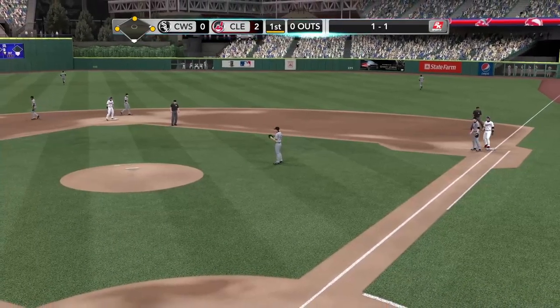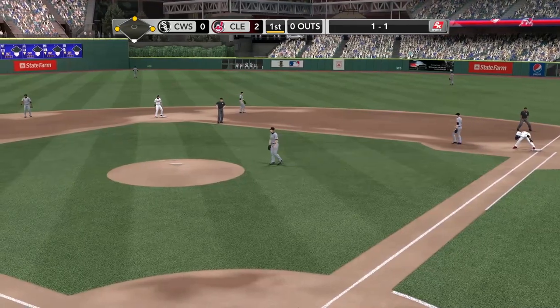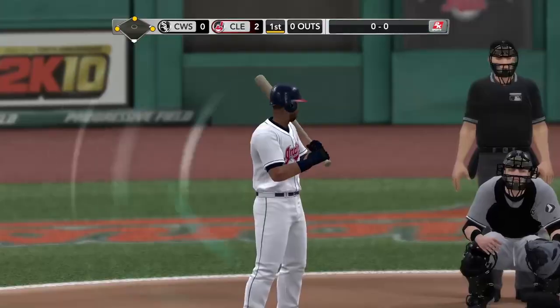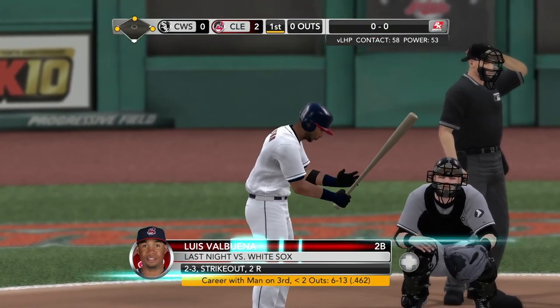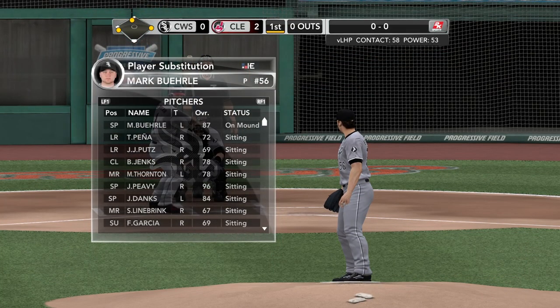Everybody's safe. Well, the pitcher's got to be thinking to himself, what do I have to do to get an out? That's now four straight hits he's given up. And it'll be Valbuena standing in to hit. And when you got the bases loaded like this, this is the opportunity you look for in a game. It may not come again.